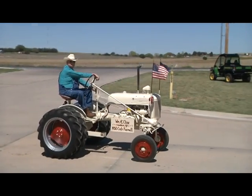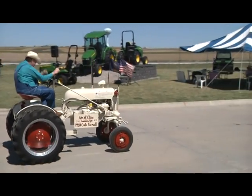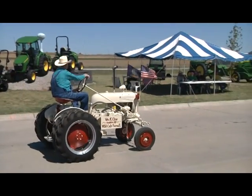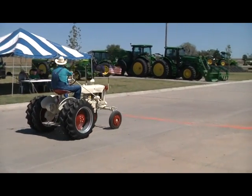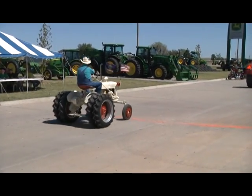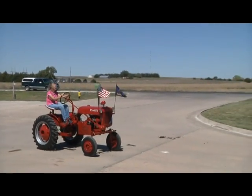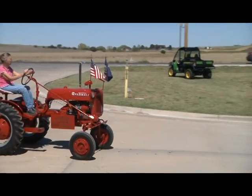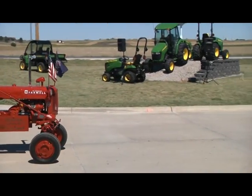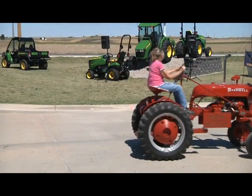Folks, this tractor has so much power that they had to dual it up in the back end just to keep the dadgum thing having enough traction to go. It is a 1950 Cub demonstrator, William Klein from beautiful Goddard, Kansas. You bet. Thanks for coming. Certainly not to be outdone is Mrs. Klein in a 1949 Farmall Cub. And that is Donna Klein, also from Goddard, Kansas. Are you folks related? More than you'd like to admit.